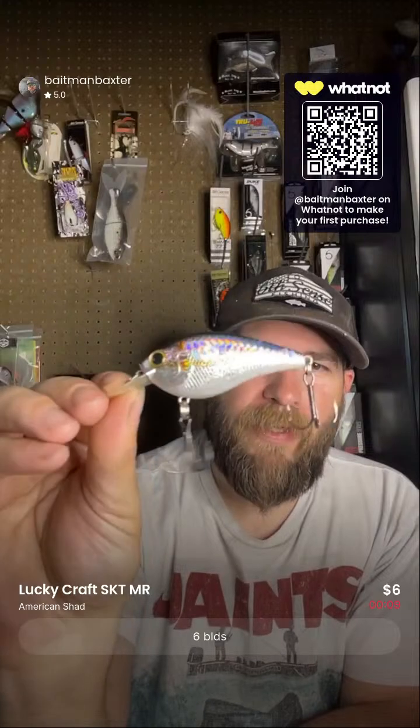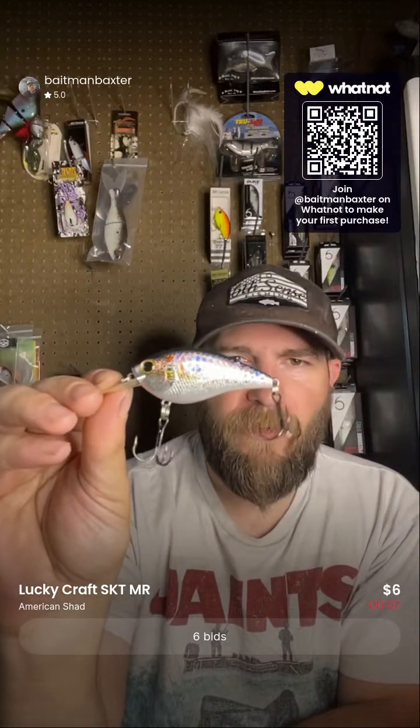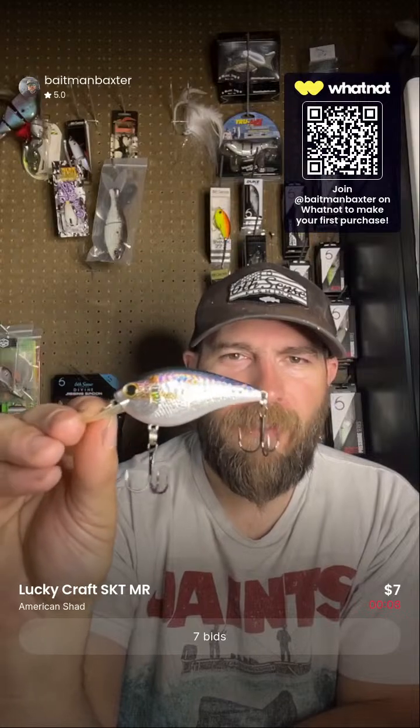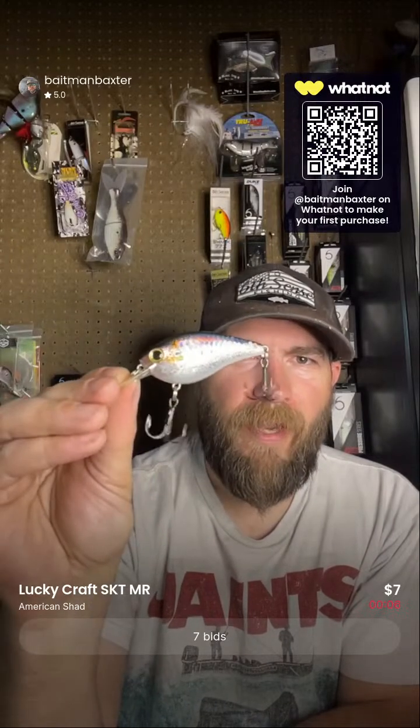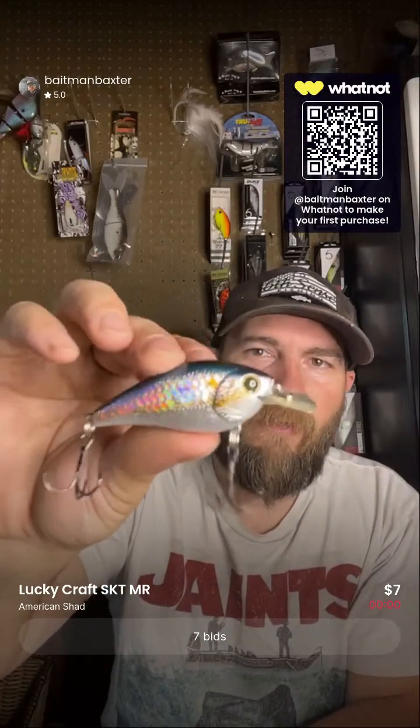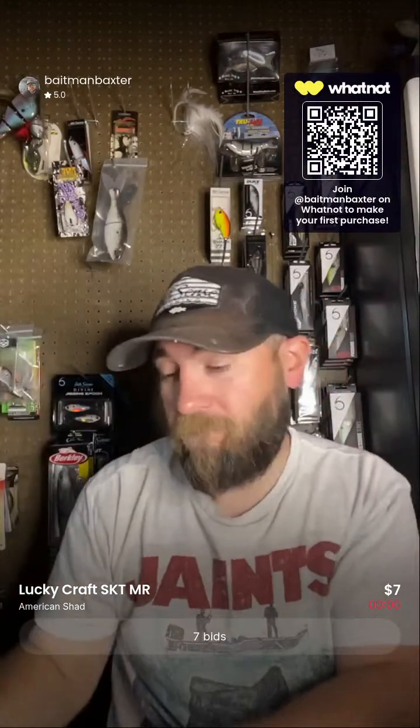I feel like American Shad is one of those colors that Lucky Craft came out with and it changed the game. I hate to use the game changer term, but this color came out and it changed a lot of companies to go, wow, we need to change our paint jobs, because this thing right here with those scales on it at the time was like, whoa. Mountain Basser, congrats on that.